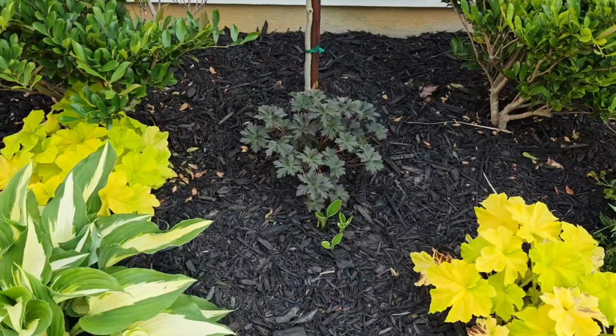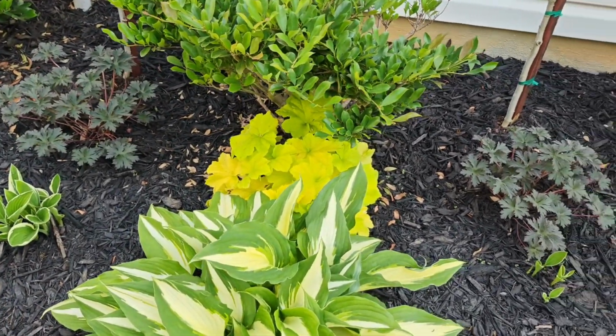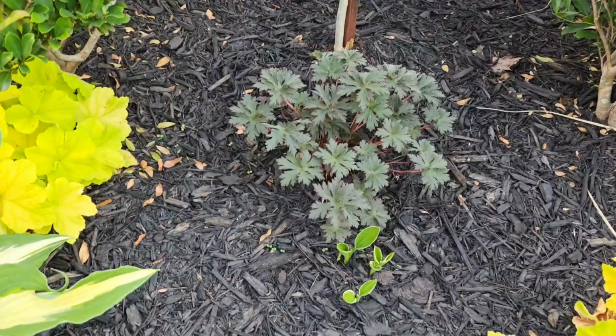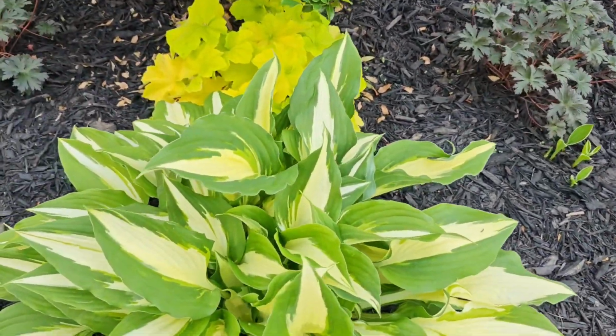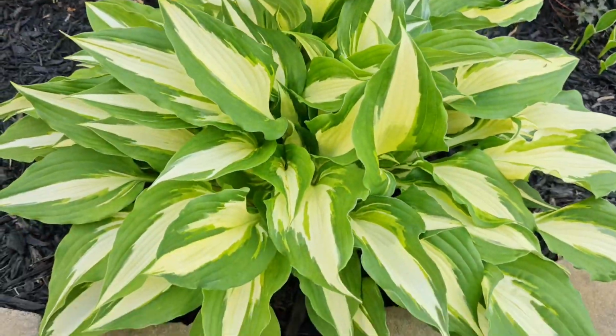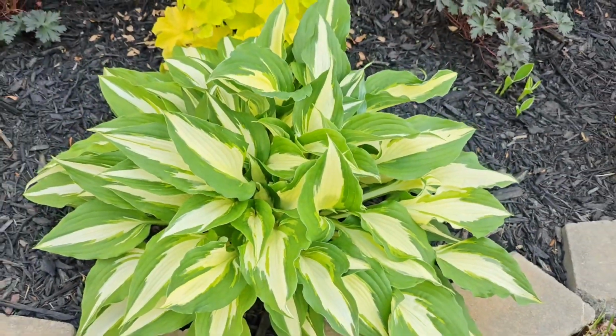And then I finally have my 2 little hostas starting to come back in. I was really worried that they weren't going to come back because they're so late, but these will fill in this entire space here. And then I have a gorgeous, look at my plantain lily, y'all. Like, I did not know that it was going to get this big, but I am loving it.